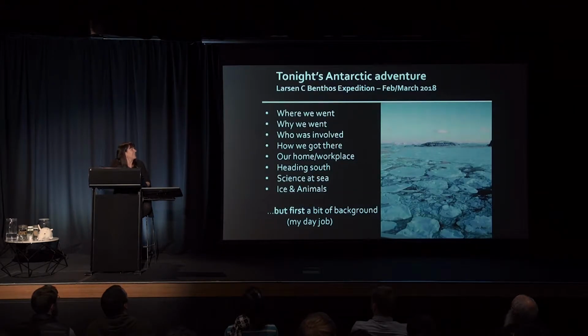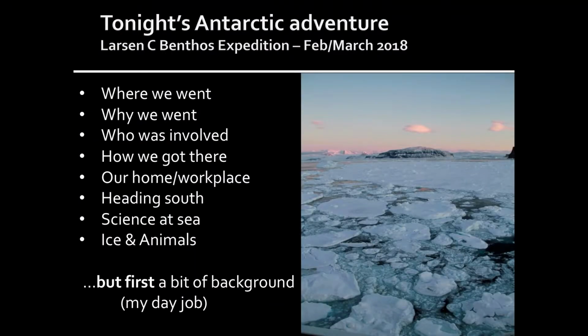So, what lurks below? Let's have a look. Tonight's Antarctic adventure is going to be about my Larsen C Benthos expedition, which was in February and March this year, for about a month. I'll be talking about where we went, why we went there, who was involved, how we got there, life on a ship, science at sea, and then of course some ice and animals. So I hope you enjoy it.